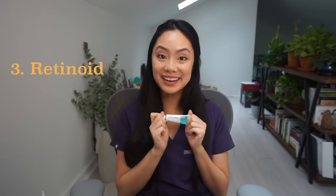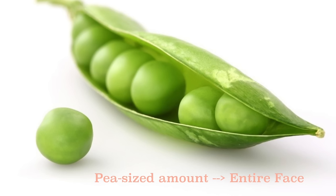The third thing that absolutely everyone should be doing for their skin is using a retinoid. The way that you use a retinoid is you apply a small pea-sized amount to the tip of your finger and then apply all over your entire face. You can do a dab here, dab here, dab here, dab here, and then rub into your whole face. Or if you want a more even application, you could do just tiny little dots all over your face and then rub into the entire face immediately after using a gentle cleanser at night.